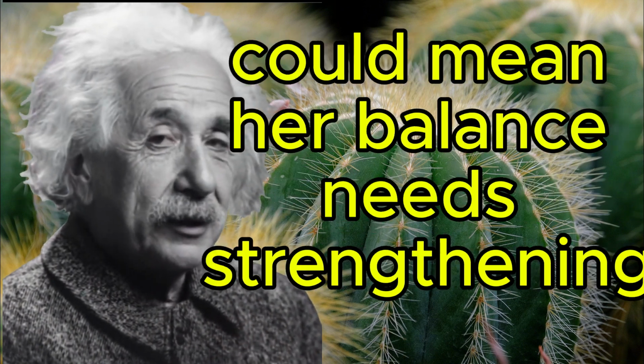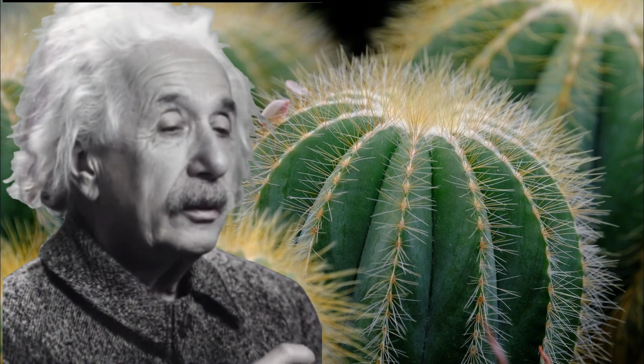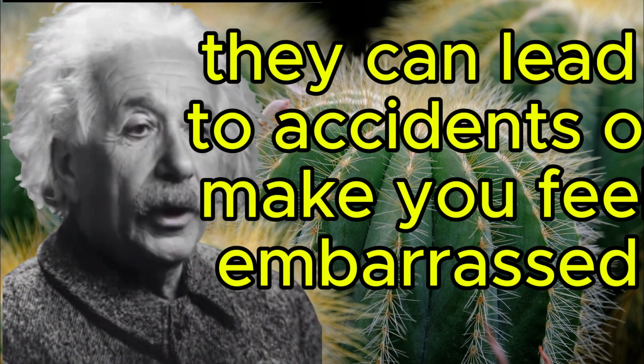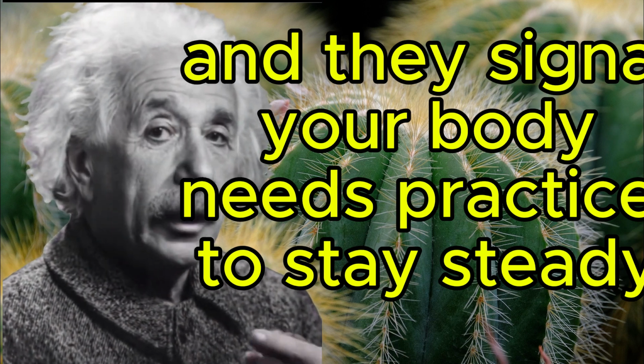Sophia's clumsiness could mean her balance needs strengthening, which might limit her in sports or play, while Noah's control shows his balance is solid. Clumsy movements aren't just funny moments. They can lead to accidents or make you feel embarrassed, and they signal your body needs practice to stay steady.